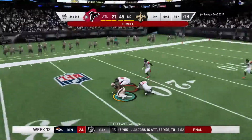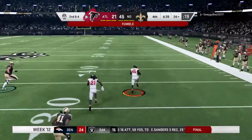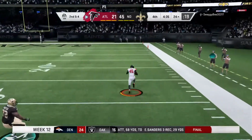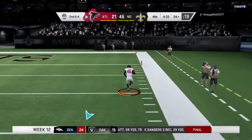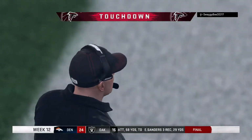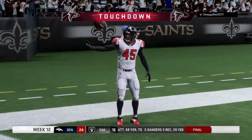And Kamara has it stripped, and the Falcons grab it. And I think he's going to go. They're not going to get him. He's at the 30. And this is going to be brought back. It's a scoop and score for the Falcon TD.